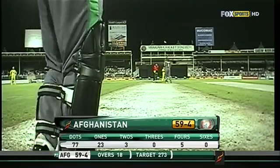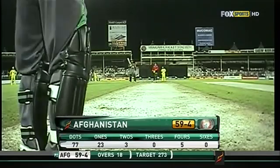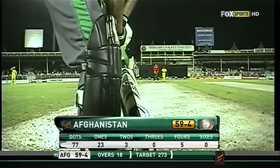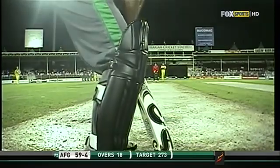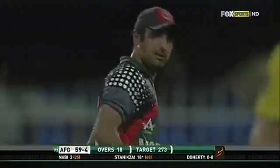So 77 dot balls in this innings thus far. That's too many, you would say. Many too many. Just 5 boundary fours. And it's Doherty to continue, starting his 4th over. And, yeah, eventually the escape valve has to be opened. And it is by Stanekzai. He's had enough. It was in the slot, slog sweep, and an effective shot.